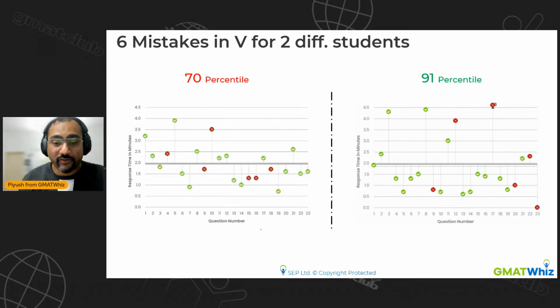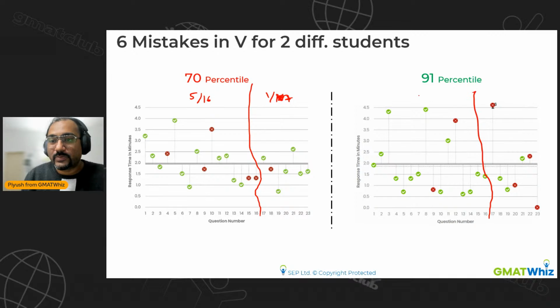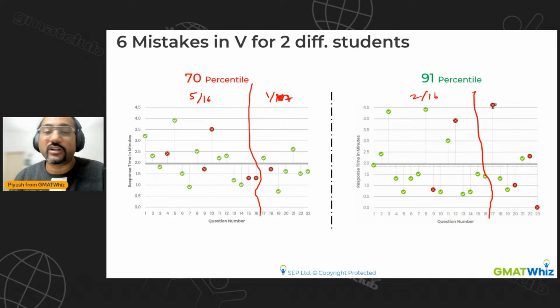Just because, again, if you look at 2/3 of the test, which is around the 16th question, this guy has made 5 errors in the first 2/3 of the test, and he has 1 error in the last part of the test. And over here, this person had just made 2 errors and the majority of the mistakes in the last part, and that makes a huge difference in the scores.